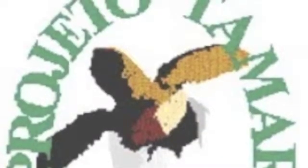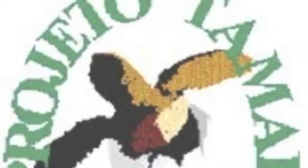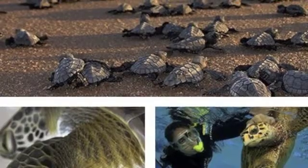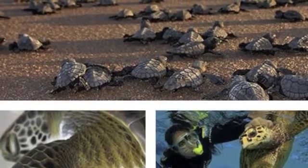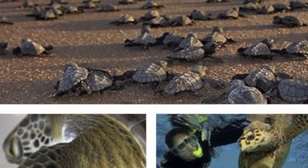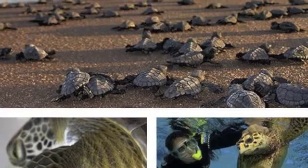Projeto Tamar is a turtle farm where they raise turtles until they hatch. And then after they hatch, they let them into the sea. This is the logo. Here you can see the baby turtles running off into the sea. There's also a full-grown turtle. Basically, the point of Projeto Tamar is to prevent death of baby turtles and so that more turtles can live.